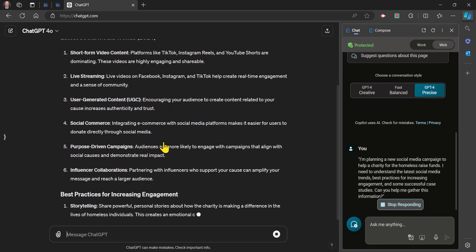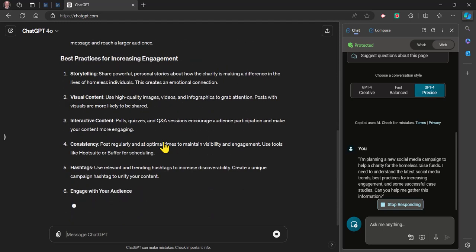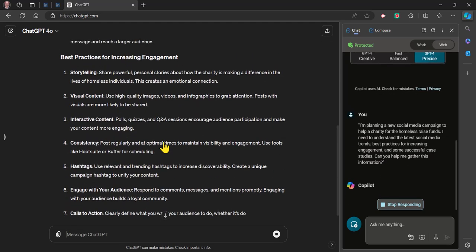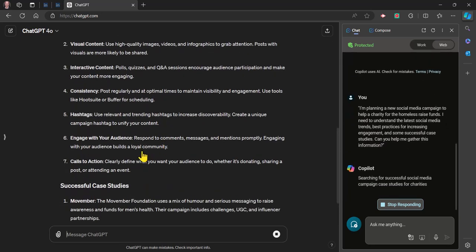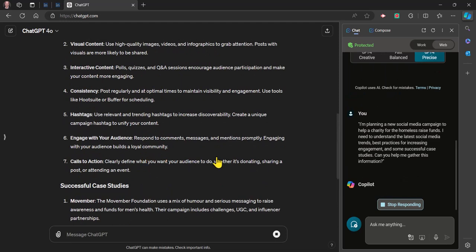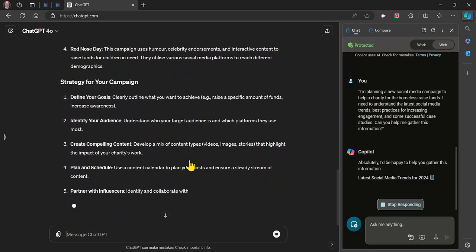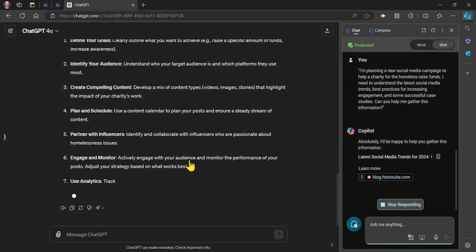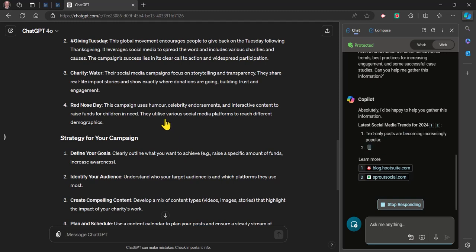It's already coming back with six latest social media trends. We're up to six best practices for engagement, and it's finished with seven there. And it's been quite specific there around donating because I mentioned it was a charity. And we've now got some successful case studies, so four of those, including Red Nose Day there.